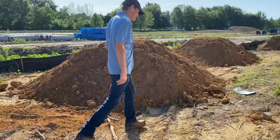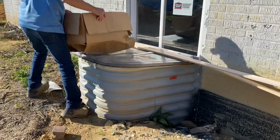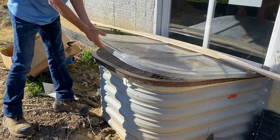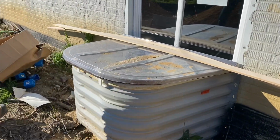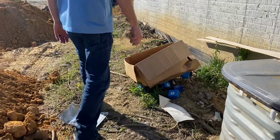Egress window. Somebody left their stuff here. This is the window that you would climb out if you're in the basement and you needed to get out of the house. So the dirt's gonna cover that? Yeah, dirt will cover it all the way up to about here, usually about 3 inches, something like that.